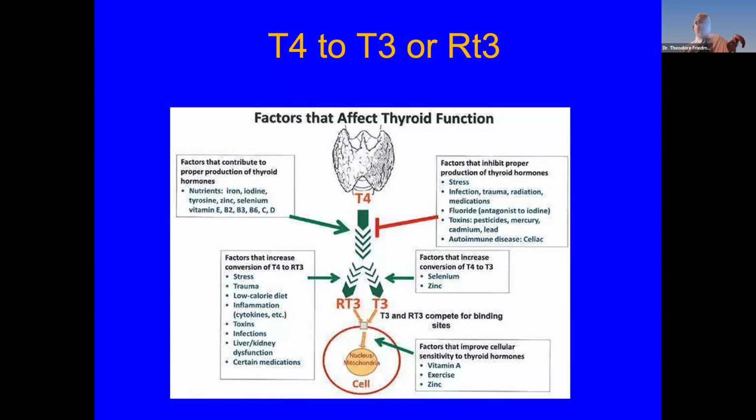And factors that increase the conversion of T4 to reverse T3, what you don't want to have, would be stress, trauma, low-calorie diet, inflammation, toxins, infections, liver and kidney disease, and certain medications. Factors that increase the conversion of T4 to T3 include selenium and zinc. So those are good. And factors that improve the cellular sensitivity to thyroid hormone, which means that the thyroid hormone will work better at the cell, include vitamin A, exercise, and zinc.